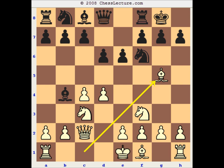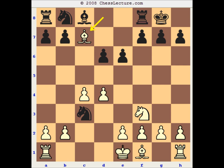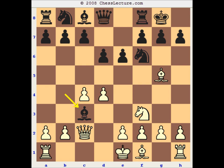The only drawback of this is that sometimes, in such setups, white has to be careful of traps like bishop takes c3, queen takes c3, knight to e4, simplifying. Now, it doesn't work right away, because after bishop takes d8, knight takes c3, white has bishop takes c7, winning material. But just keep in mind, there are positions, many, many positions, where the simplifying maneuver actually works for black. So, down the line, it may become a problem.